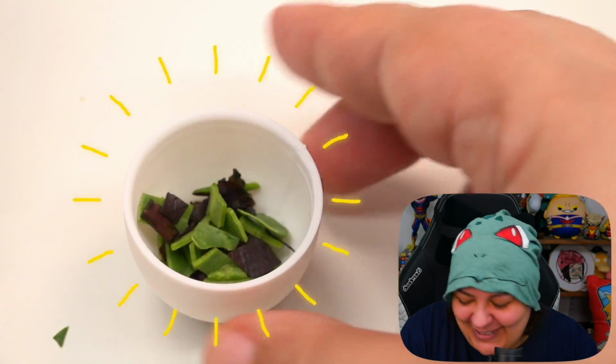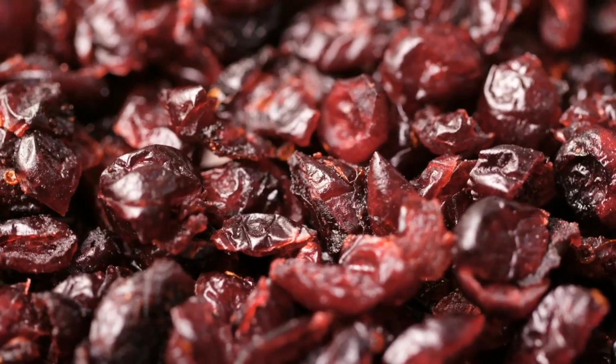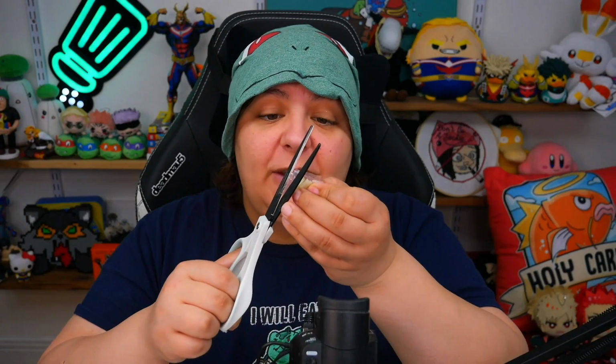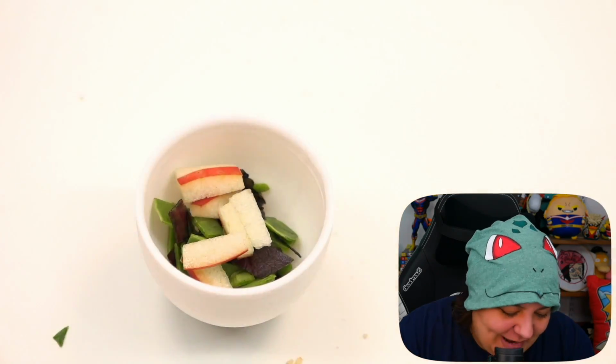Everything is so small. And I don't know about you, Grains, but let me know in the comment section below, do you like your salad with fruits? Some people like it with cranberries, some people like them with nuts, some people like them with apricots, or even with apples in this case. I really do like fruits in my salad. Voila. And we're gonna put our apples in here. This is way too cute.